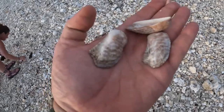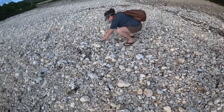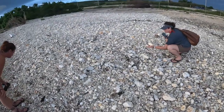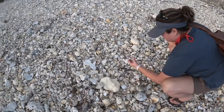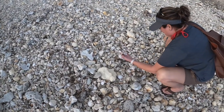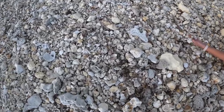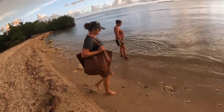All these limpet shells, and all the different types. Look how beautiful this is. Look at these. I don't even recognize these. I think those are sponges. Oh, yeah. Or a plant of some sort. Here's a chunk of brain coral. Yeah, I'm gonna kick my flip-flops off, and the water is like bath water. A lot warmer than our pool.